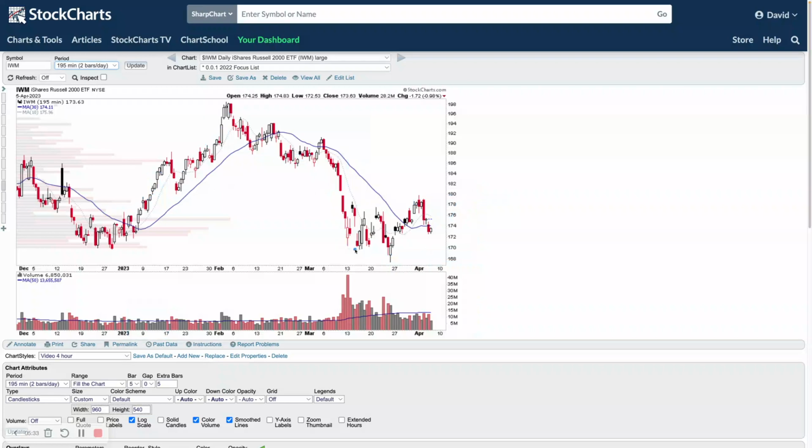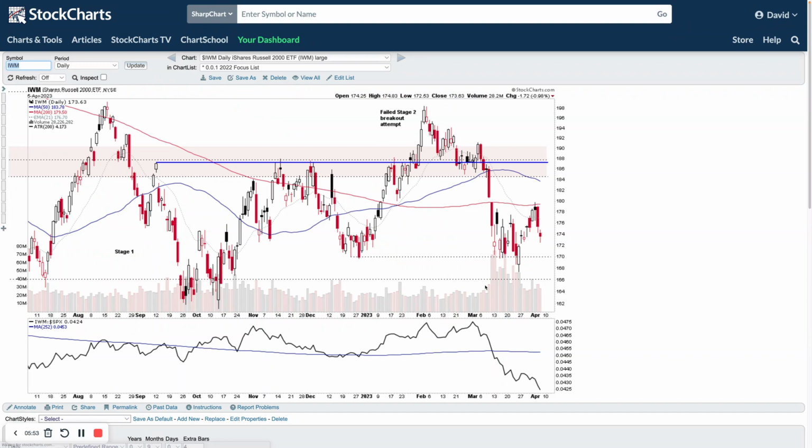So with this, as I said, we're looking for a clear break above this 180 level through here, if it does, to the upside, in order for this to then potentially be turning around and give us a bit more confidence in the longer term move. But if it does start to break to the downside, we start clearing below this 168 level, then obviously we could be moving back towards stage 4 type behavior.